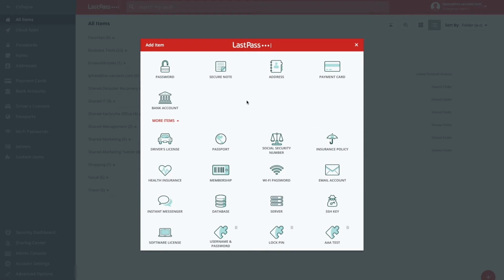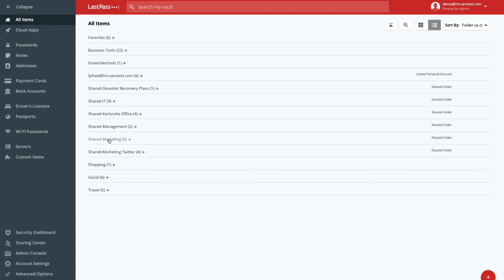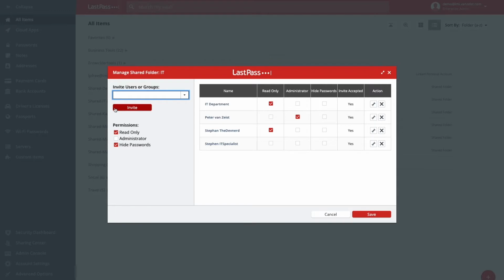Also, all sorts of items can be stored in shared folders, including website passwords, addresses, payment cards, or even server credentials or database credentials. This particular shared folder is shared between the user's IT department and 3 individual users.